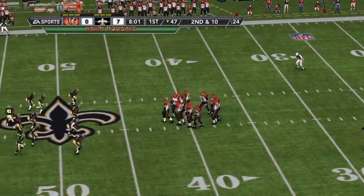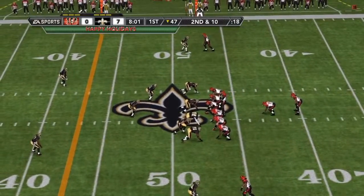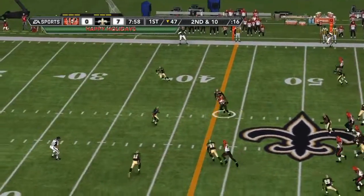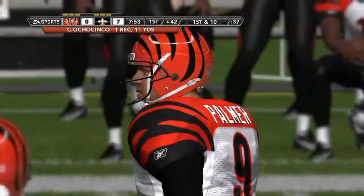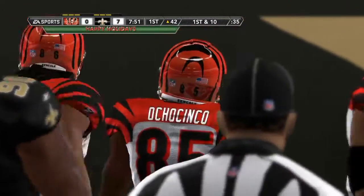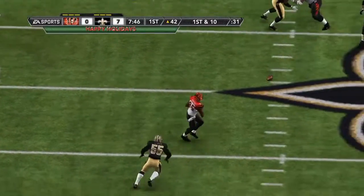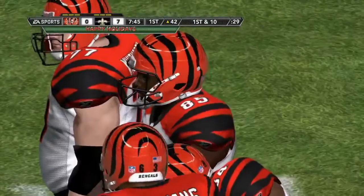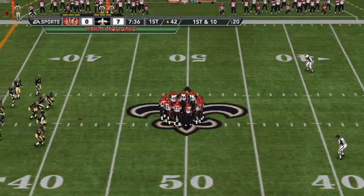They'll face second down and 10. Passes it short. He's brought down right around the 42-yard line by Vilma. First down and 10.